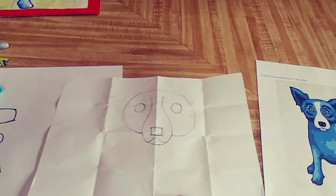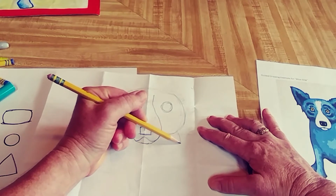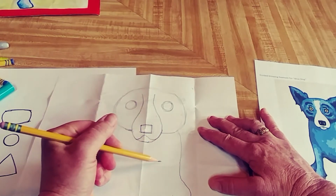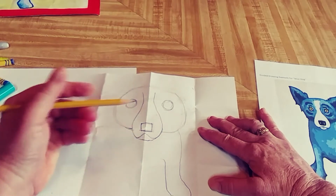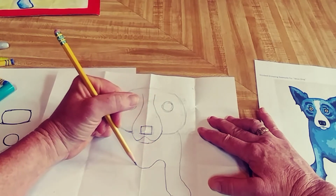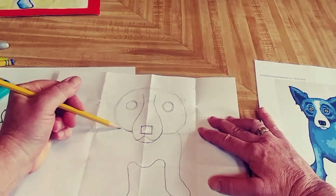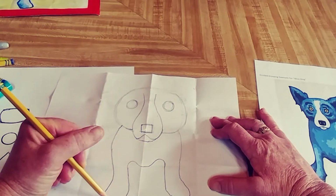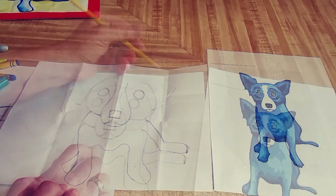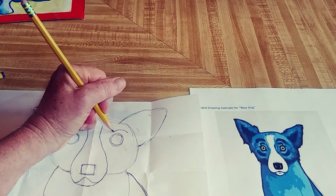So now it's time to draw Tiffany's body. So I'm going to start up here and go all the way down. I'm going to create almost a soft pillow for her foot. And what I need to do is to make a chest. See how I'm making almost like a letter M? She has great, big, wonderful puppy dog ears. We're going to give her those eyebrows.